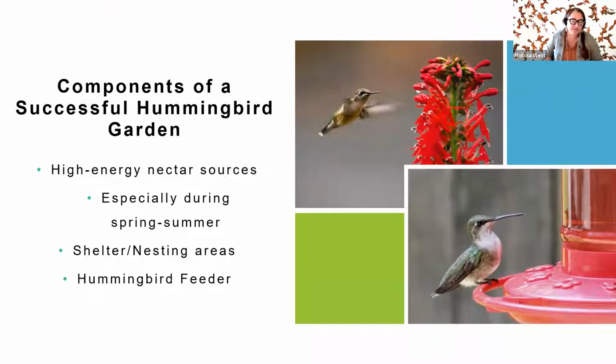And then we have the components of a successful hummingbird garden. For hummingbirds, we need high energy nectar sources due to the high energy and activity of these little birds, especially during spring and summer, because this is when they are nesting and they require a lot of nectar at this time. They also need shelter and nesting areas. Nesting begins in April, and it's actually a really cute little nest that they have. I meant to put a picture in here. I forgot to do that. But a place for them to nest and shelter is a great component to have for your hummingbird garden.